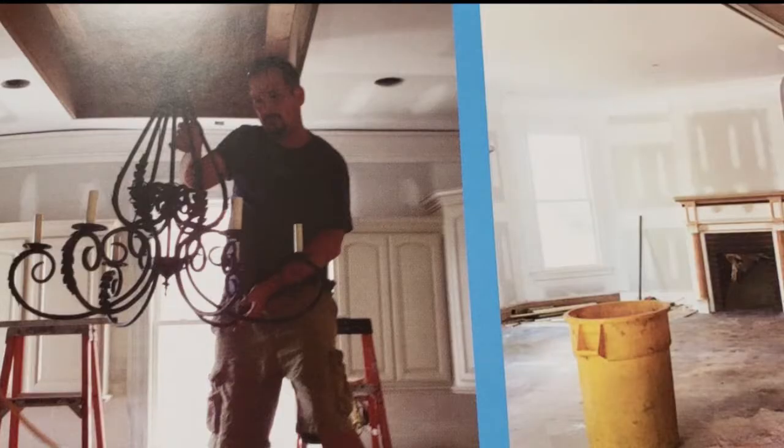You said first fireplace. How many fireplaces are in this home? Two. Two. That, and I believe there was probably a third. There was a third.